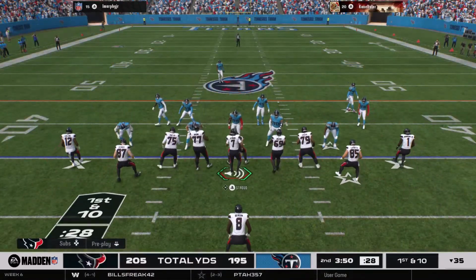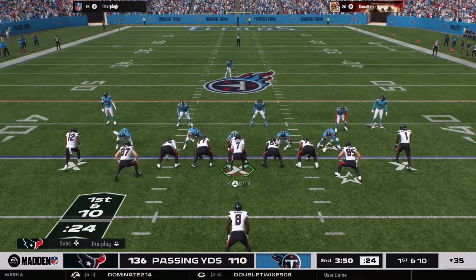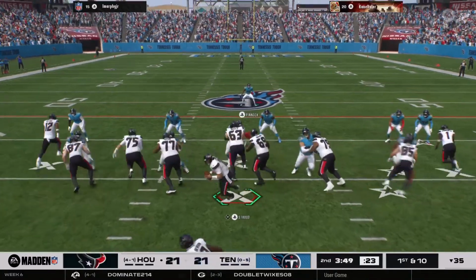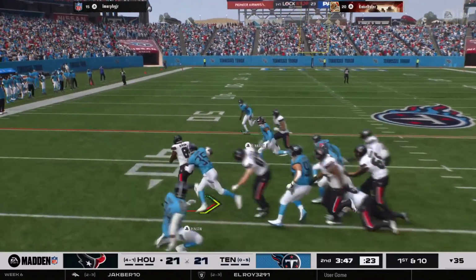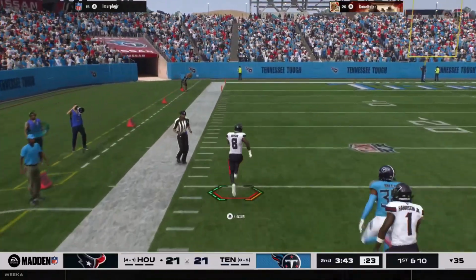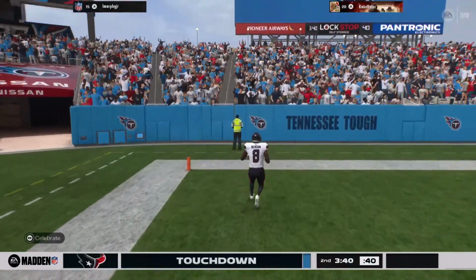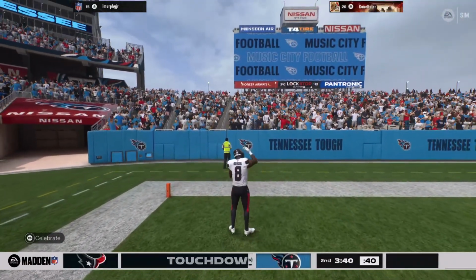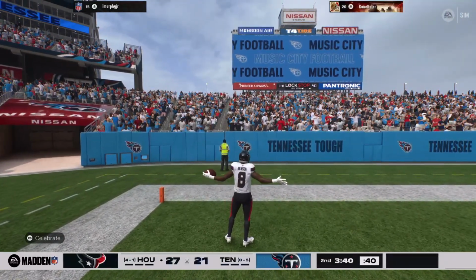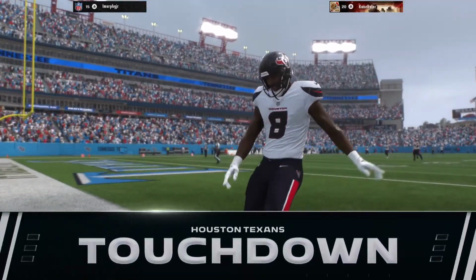The Texans set up nicely as they come up to the line, 1st and 10. Here we go. Now begin this drive with Benson. Breaks the tackle. He's got space ahead. Hits the 20. And this is going to be a Houston touchdown. The Texans take the lead on the first play of the drive. Trey Benson, the touchdown.